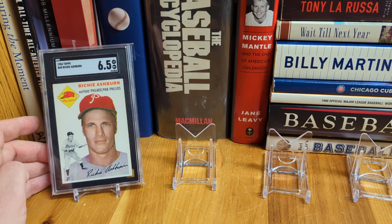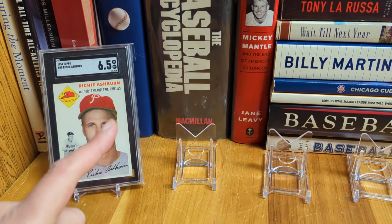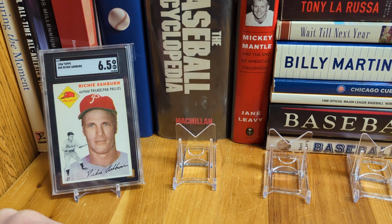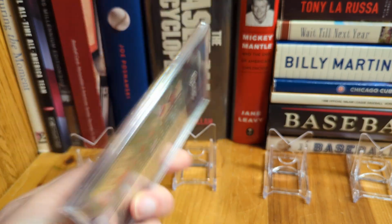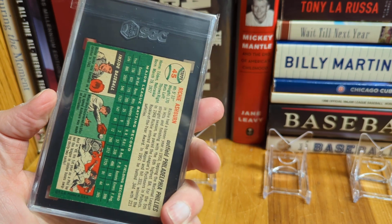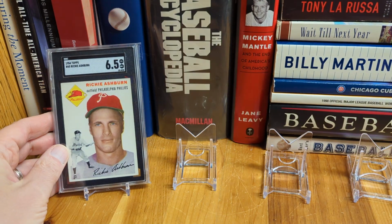All of them but one are SGC. The Ernie Banks is my only one that's PSA, because I bought a PSA already graded. But Ashburn came back a 6.5. This is the highest graded card I have in my set. It's one of those where, gosh, I wish it could have been a 7, but 6.5 is quite nice. Really solid card. So thought I'd share that.